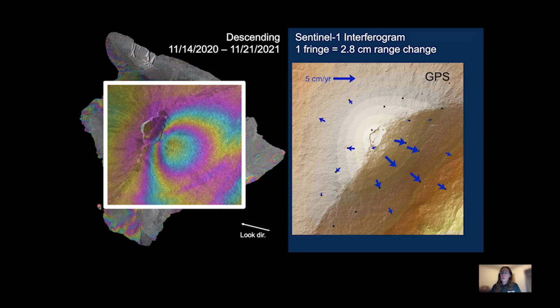However, if we also bring up GPS vectors from the same time period, we see a much more symmetric deformation pattern. So certainly there is more motion here on the east side, as is typical. This is part of the long-term flank motion on Mauna Loa, but there is deformation on both sides of the volcano. What's happening here is that the horizontal motion away and the uplift, which pulls it towards the satellite, are canceling out to create essentially no range change in this area.